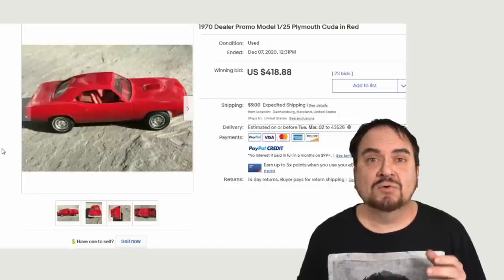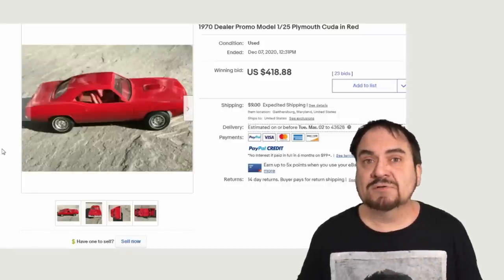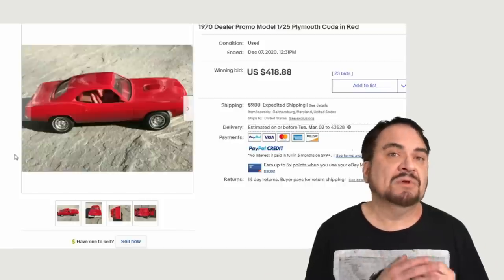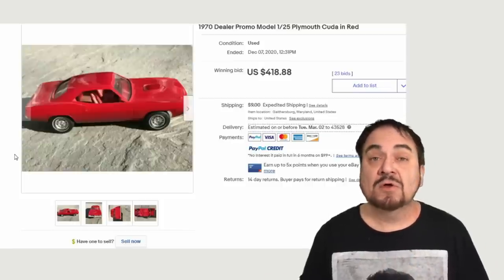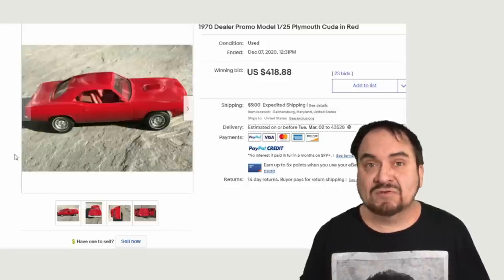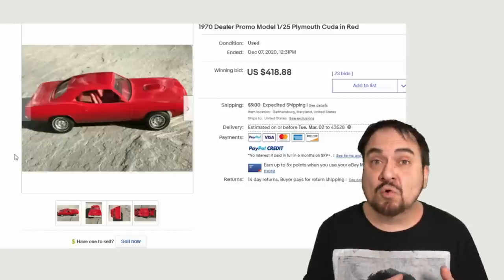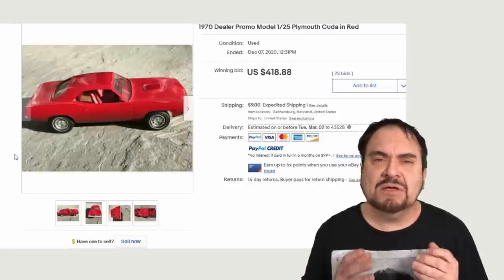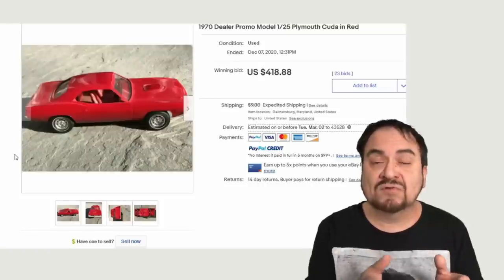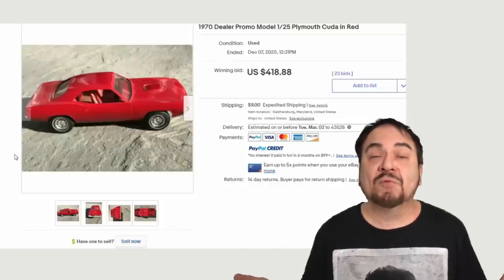Here's another Barracuda from 1970 in red. Very nice car, of course. $418 and some change. These all have multiple bids. These are typically what these cars go for. We ourselves have had many of these that sold into the hundreds, without a doubt. Sometimes I can buy them in a bulk lot of junked out toy models and have some of these in there. Even if they're damaged, people will repair them to have some rare classic car promo in their collection. Sometimes it's the only way they can afford to get one.